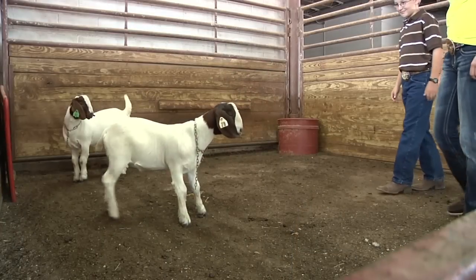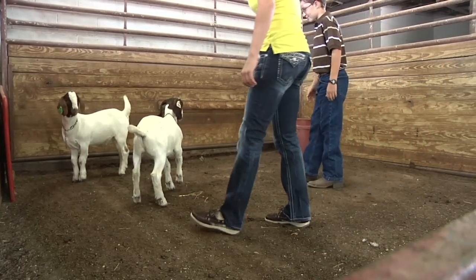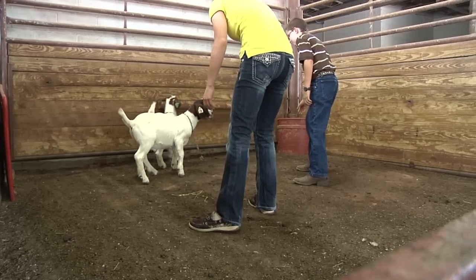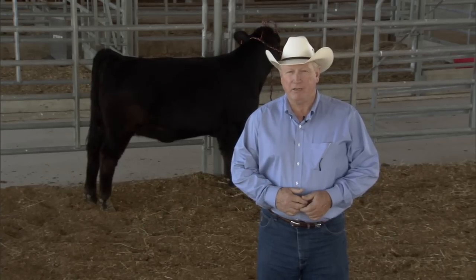So that can't be rushed. It has to be managed very quietly and calmly, and understand that that animal's natural instinct is to move away from you as you go into that training process.